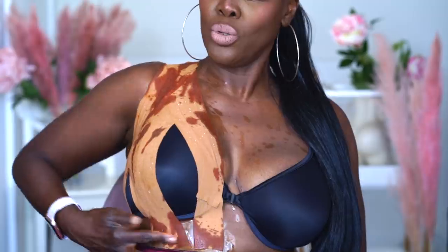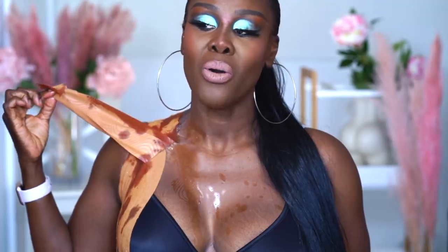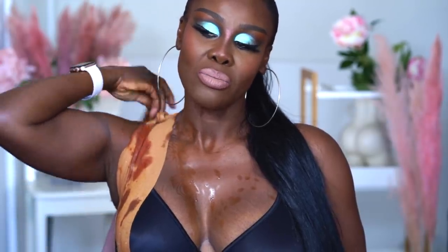So what you do is that you rub it. This one is already ready to go. Okay, let me do it with the other hand so you can see. Yeah? And then you lift. And you lift. And you can see right here, there's the skin. It's taking off. Let me do it on the chest here. It doesn't hurt at all. It does not hurt at all.